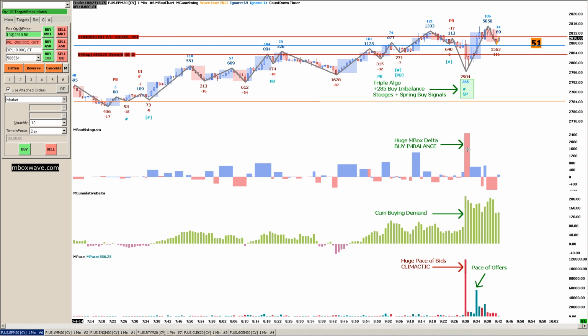Huge MBox delta buy imbalance here. See, if the red box is above the 0, it means that it's buying, right? And it's an imbalance in the wave because there was more buying on this movement down than selling. That's why we see a blue number here. So it's a plus, right? Not a minus like you see here, -7, -32. All right.